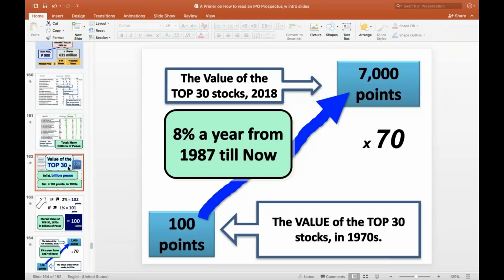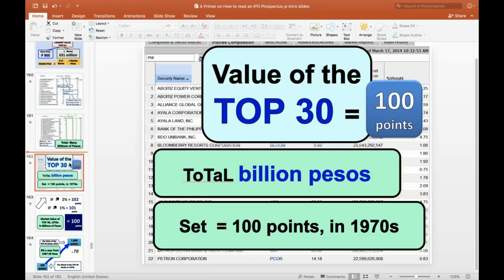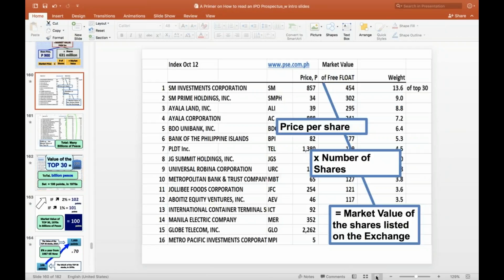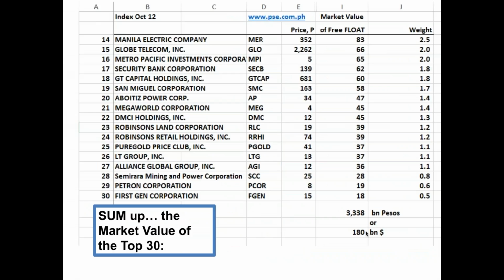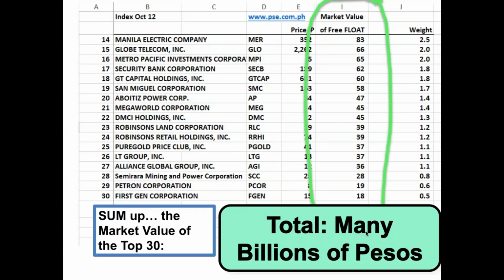Here, okay, so I have 10 minutes to go. Let me talk to you about the index again and what the prospects are. So remember that this would be the appearance of an index where you have the top 30 stocks and all of them have a price per share times the number of shares equals the market value of the shares. You sum up the market value and then it's a big number, which is in the billions and billions of pesos. It's so difficult to talk in terms of billions that we devised a shortcut. It's called the PSE Index.